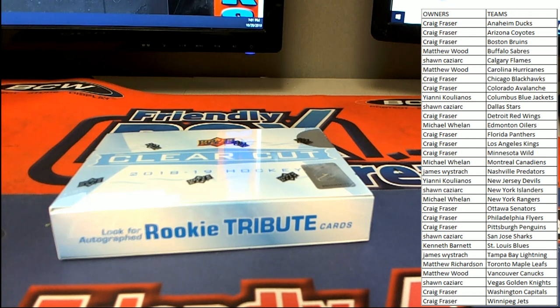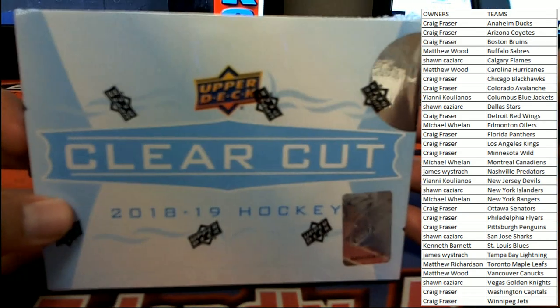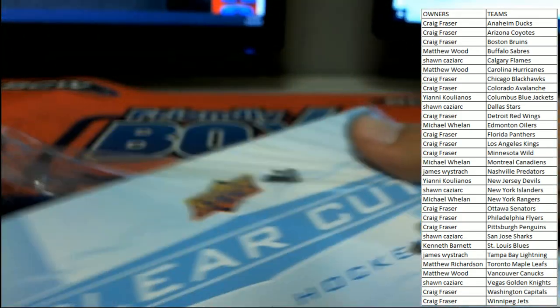All right, guys, I'm going to go ahead. I don't see any trade offers coming through. So good luck. Hopefully you enjoy the teams that you got. Hopefully some people got their PC or favorite teams.